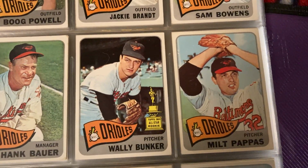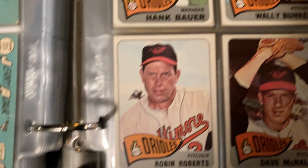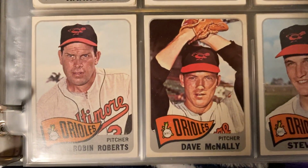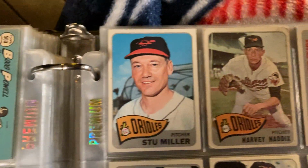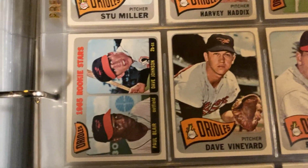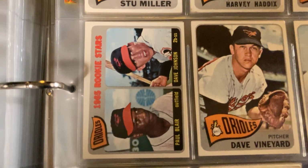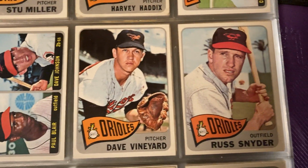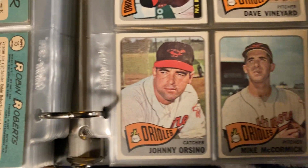And then a really good pitching staff. Wally Bunker. Milt Pappas, who they made a great trade for, getting Frank Robinson. You got Hall of Famer Robin Roberts. Upcomer Dave McNally. Steve Barber was a good pitcher. There's their relief. And then you can see on their rookie cards, Curt Blefary. And then this one, Paul Blair, Dave Johnson. That's a pretty cool rookie card. 2 of the guys that ended up being stars of their upcoming '66, '69, '70, '71 World Series teams.